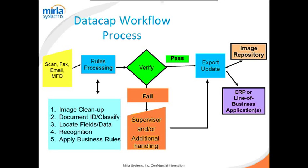Here's a little bit about the Datacap workflow process. So this process above shows that we can receive documents from a variety of sources, the rules engine is applied, and then the image is cleaned up, the document's classified, it locates specific fields such as company name, quantity, and totals, then recognizes additional things like signatures, checkboxes on forms or barcodes for receiving of shipments. The business rules are applied, and then the information is verified.